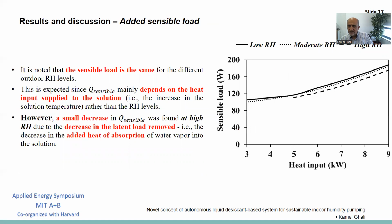Finally, it was noted that sensible load is the same for the different outdoor relative humidity levels. This is expected since Q sensible mainly depends on the heat input supplied to the solution and the subsequent increase in the solution temperature rather than the humidity levels.